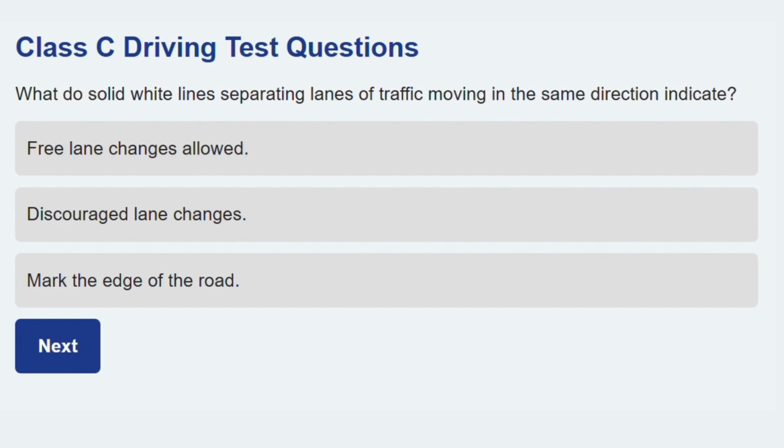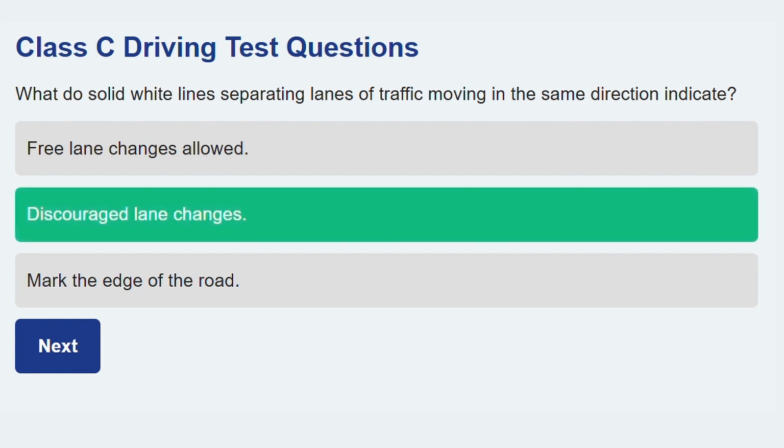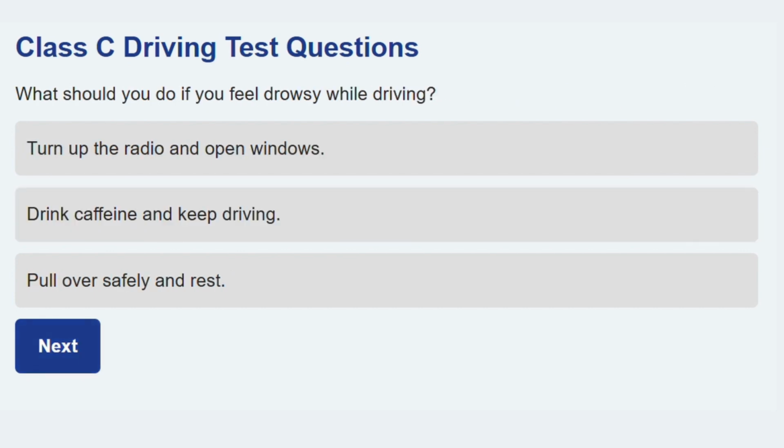What do solid white lines separating lanes of traffic moving in the same direction indicate? Discourage lane changes. Stay in your lane unless it's unavoidable to move. Stay put. Next.